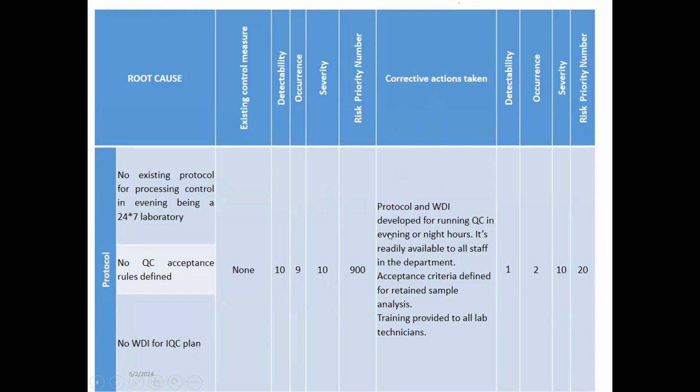For that, what the laboratory has done, they have developed a protocol, they have developed a WTI of running QC in the evening or night hours, which is readily available to all the staff. Acceptance criteria have been defined. They have another protocol along with that, that they will run retained samples along with QC, and training to the lab has been given. Evaluation has been done. So all these measures have been taken. With this, the detectability becomes one. They can easily detect. If they have a protocol, they can detect outliers easily. Trained staff can detect outliers easily. So they have taken all the measures to detect that. So it becomes one. So the easier the detectability, the lesser the number. Just remember this. You have to clearly remember that easier detectability, lower number.